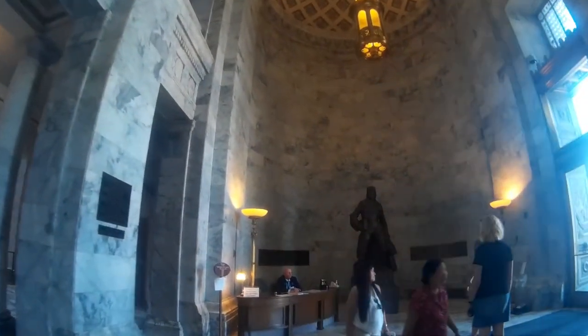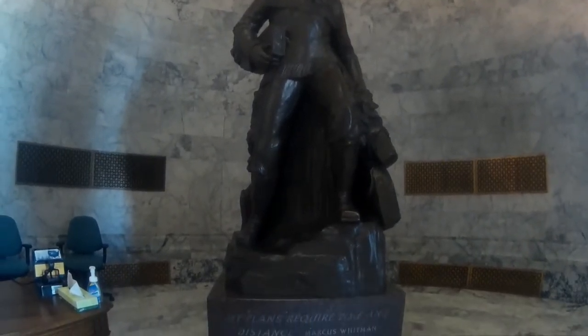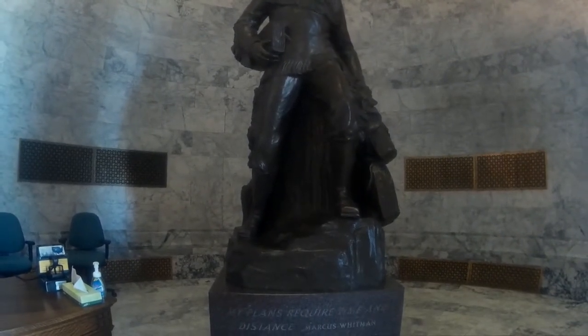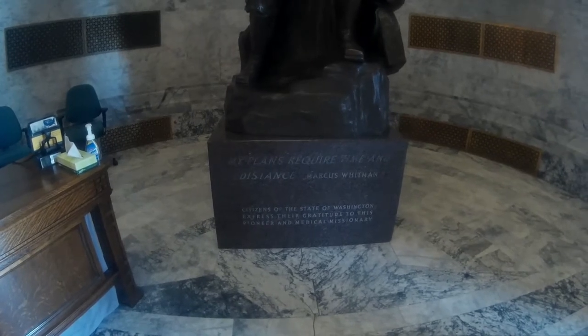And Marcus Whitman, which I assume is this statue. Hello, how are you? Great, how about yourself? Nice day out there, how can you be unhappy? So it is Marcus Whitman. Citizens of the state of Washington express their gratitude to this pioneer and medical missionary. What a great lobby for our state capitol building.